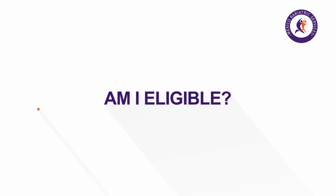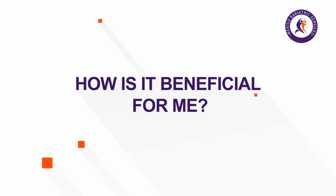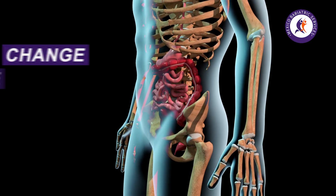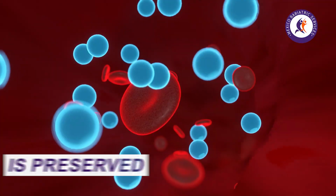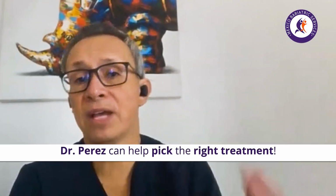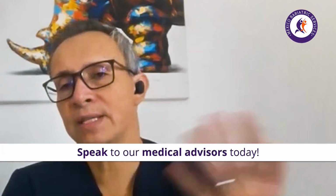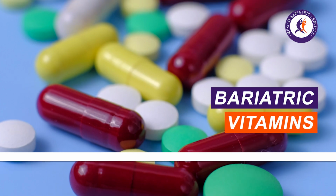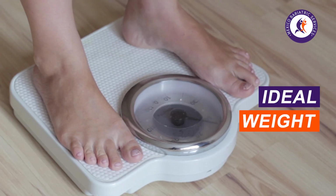Am I eligible? Any patient with obesity, meaning above 30 BMI. How is it beneficial for me? The advantage, I can say, is that being just a pure restrictive procedure, we don't change the anatomy of your bowels, and most of the absorption of nutrients is preserved. So usually patients with gastric sleeve don't need to take vitamin supplementation for the rest of their lives like other procedures. I usually send my patients bariatric vitamins for at least 6 to 12 months till they reach their ideal weight and they can stop.